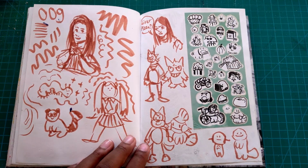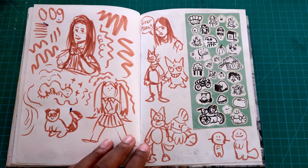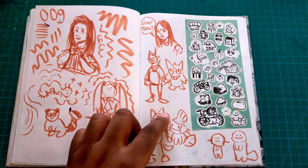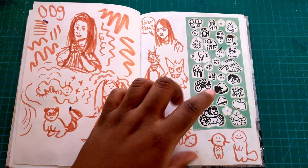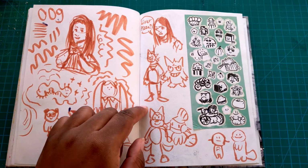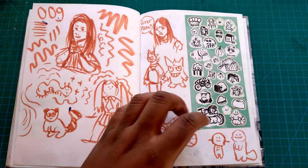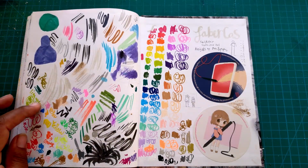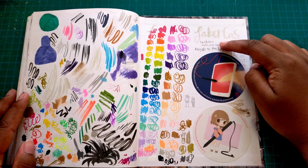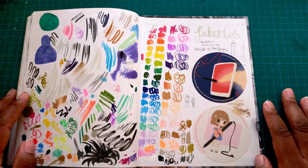This was when I was like, oh, I'm finally here. I'm finally done. So I just did some really fast doodles to fill up the page. This was kind of like a blob challenge. And it ended up with me drawing Sonic and Pokemon characters from memory. And this is my swatch page, where I just randomly wrote some games and anime.